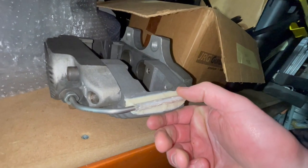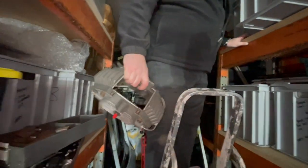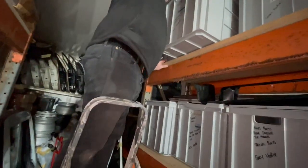Look at them. They're sexy, aren't they? And there. How many's in there? Oh, that's it. There's only three. There's three. But they're just unreal, them, aren't they?